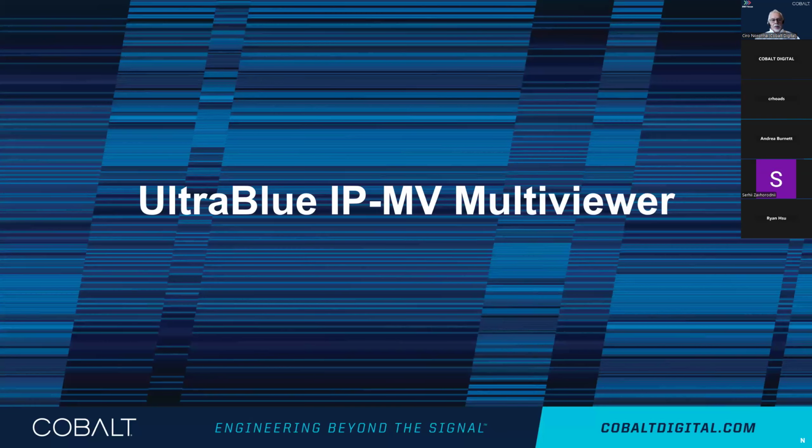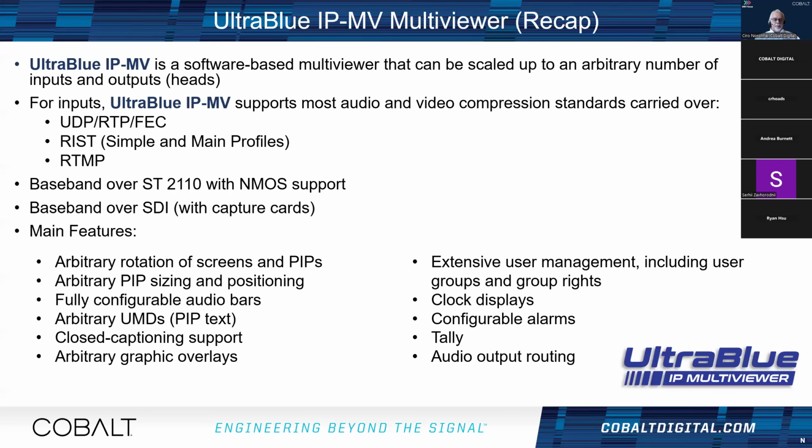Let's jump right into it, UltraBlue IP Multiviewer. So we talked about this last year. This is now ready to ship. It's a software-based multiviewer that can be scaled to an arbitrary number of inputs and outputs. That scaling is through putting in more servers. So it's a PC server.